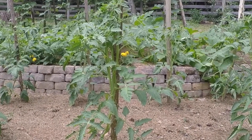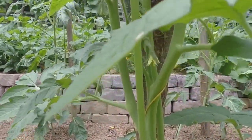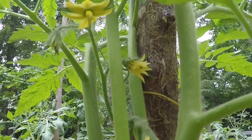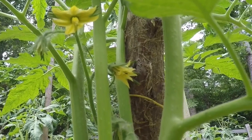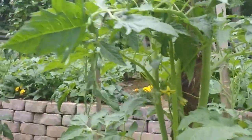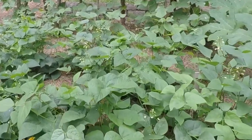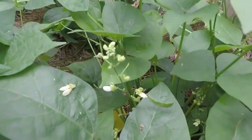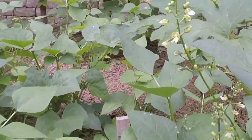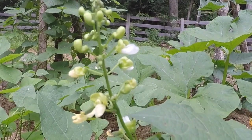Here we have a tomato plant. As you can see, it has little buds. These little flowers will get pollinated and turn into a big, pretty, juicy tomato. Through here, we have some butter beans. As you can see, they have little white blooms on them. These will also get pollinated and start to produce beans.